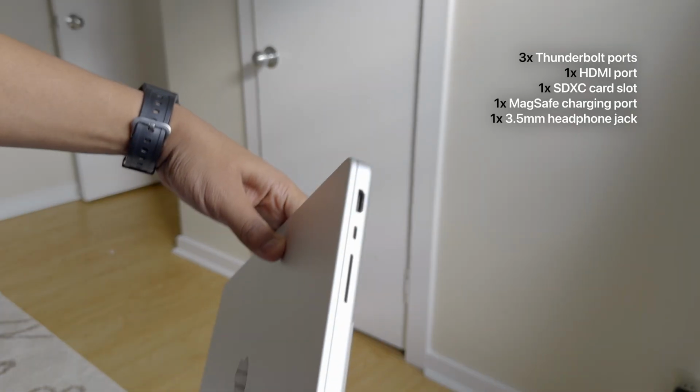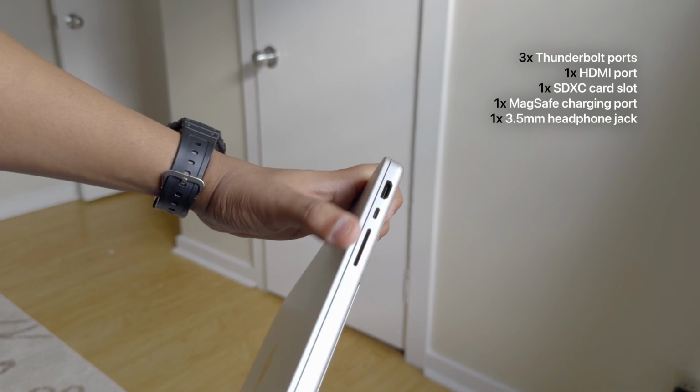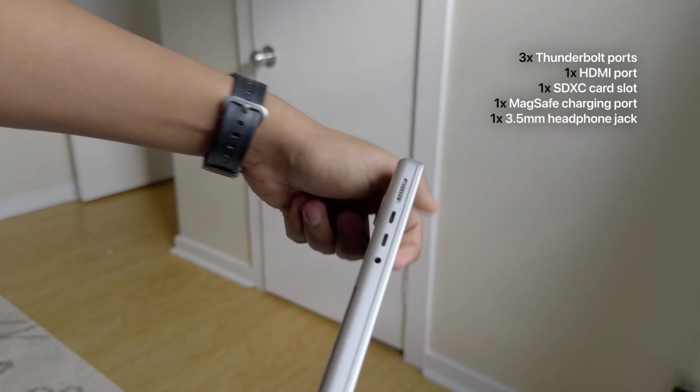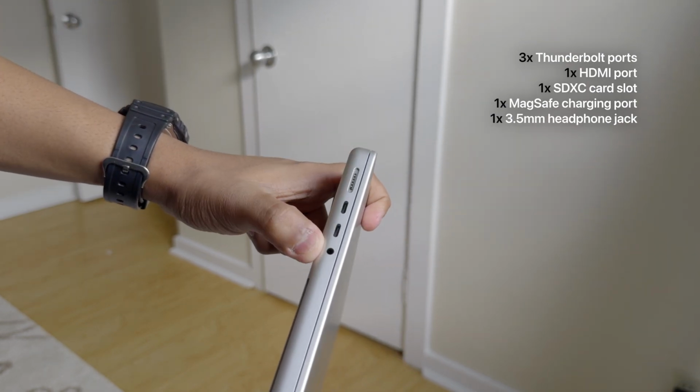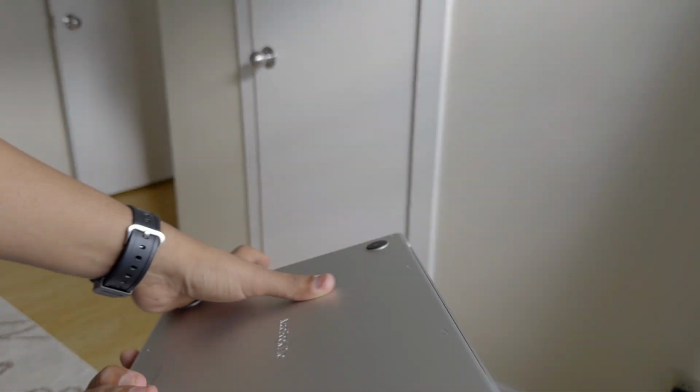Now let's quickly talk about the ports that you get with this MacBook Pro, and there are plenty. 3 Thunderbolt ports, 1 HDMI port, 1 SDXC card slot, 1 MagSafe port for charging your device, a 3.5mm headphone jack. Yes, it has the headphone jack. I mean, what else do you need?